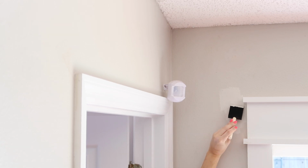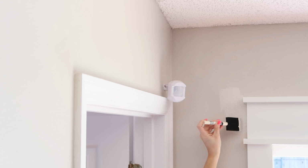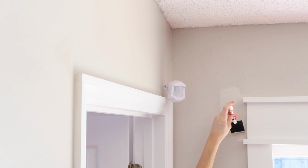I've kept them in mason jars. I've even kept them in like a Medela breast milk storage bottle with the little yellow lid. You'll see that in the next paint color that I have to use actually. But we're gonna touch up this spot right here.